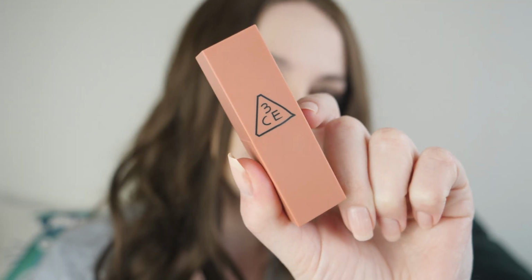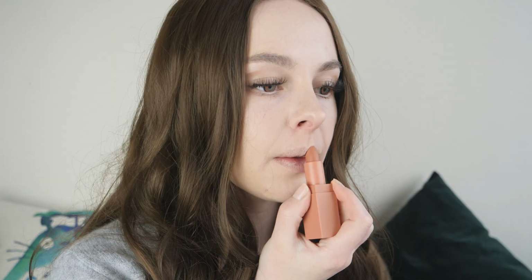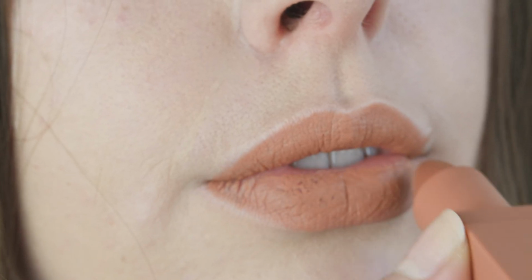Finally, onto the lips. I'm using the 3CE Stylenanda lipstick in Brilliant. Now finally finishing off the whole thing with my setting spray that I used earlier.